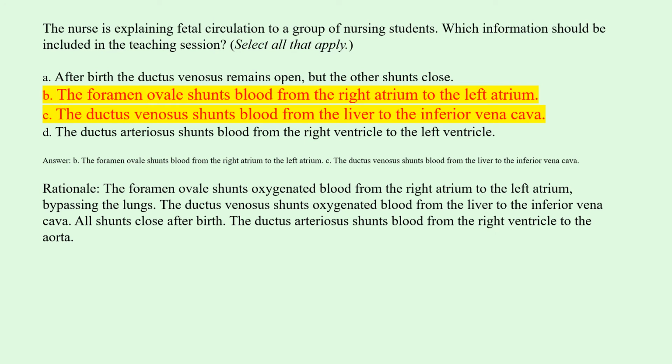Answer: B. The foramen ovale shunts blood from the right atrium to the left atrium. C. The ductus venosus shunts blood from the liver to the inferior vena cava. Rationale: the foramen ovale shunts oxygenated blood from the right atrium to the left atrium, bypassing the lungs. The ductus venosus shunts oxygenated blood from the liver to the inferior vena cava. All shunts close after birth. The ductus arteriosus shunts blood from the right ventricle to the aorta.